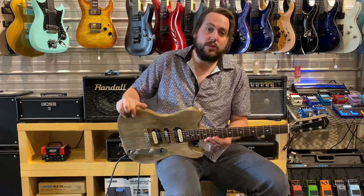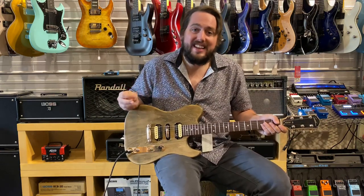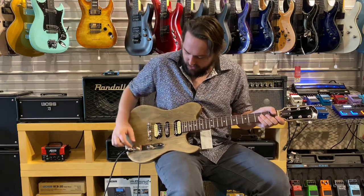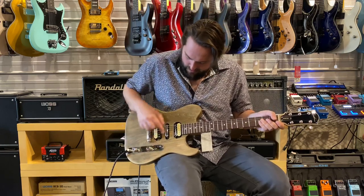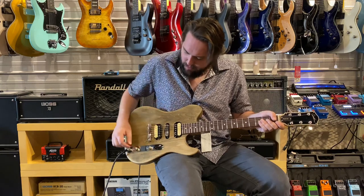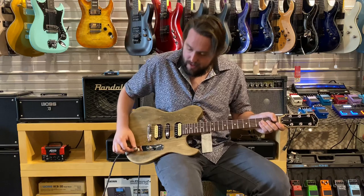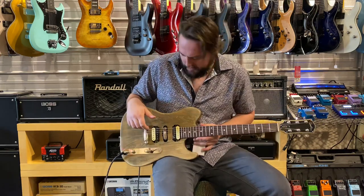Albeit you have a five-way switch with the three humbuckers, the push-pull coil-splitting tone knob gives you nine total pickup configurations. Okay, you have just the neck split, the neck and the middle split, the middle and the bridge split, the bridge and the bridge split. Nine total possibilities on one guitar.